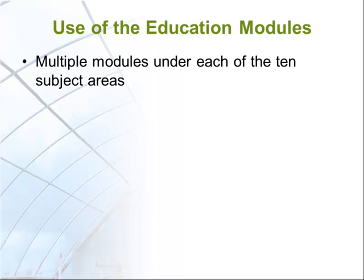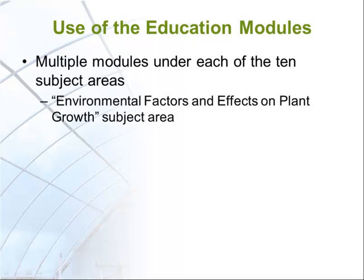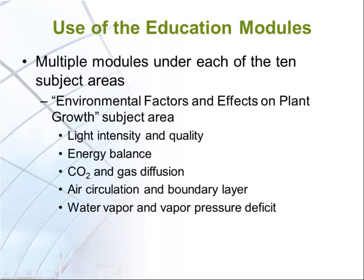As we just mentioned, there are multiple modules under each of the 10 subject areas. Here is another example. Under the subject area of environmental factors and effects on plant growth, there are 5 modules. The 5 modules are light intensity and quality, energy balance, CO2 and gas diffusion, air circulation and boundary layer, and water vapor and vapor pressure deficit.